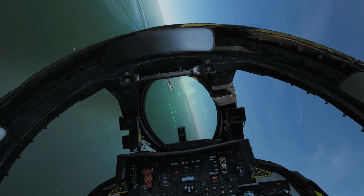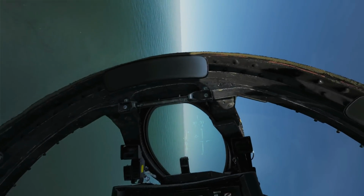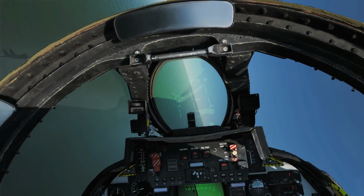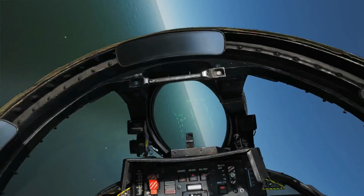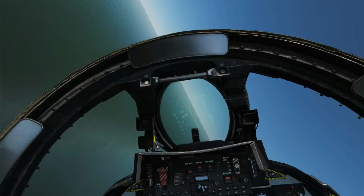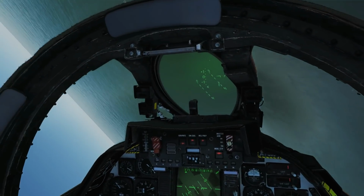Where's the goddamn carrier gone? Look for the LSO, look for the LSO. Friendly Tomcat, 6 o'clock. Pull. Air brake out, air brake out. Keep low, keep low. And nose up, waggle, pull. Okay, out we go.